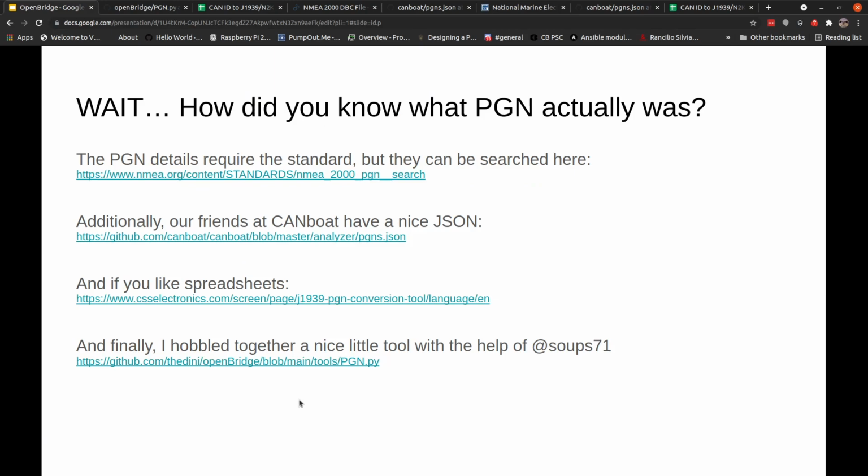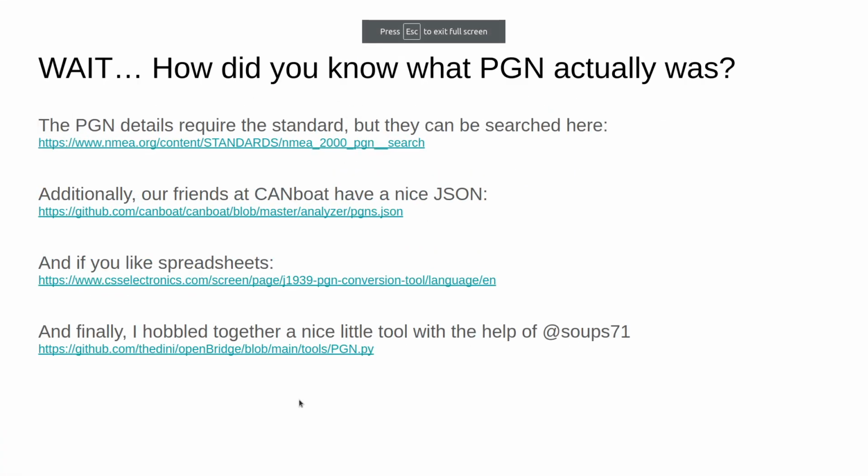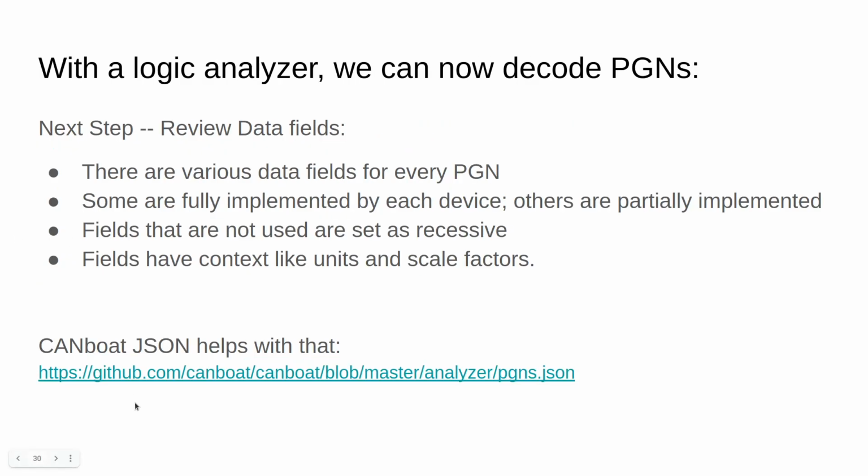So that should be able to provide you with at least the ability to understand what you're looking at, right? And hopefully that takes a curtain away from how some of this stuff works, because now you have the tool to see what you're actually doing there.